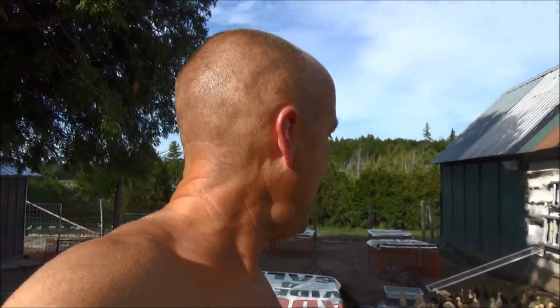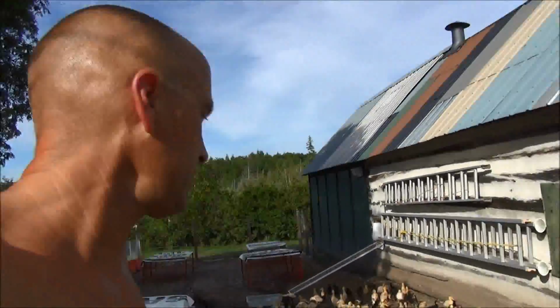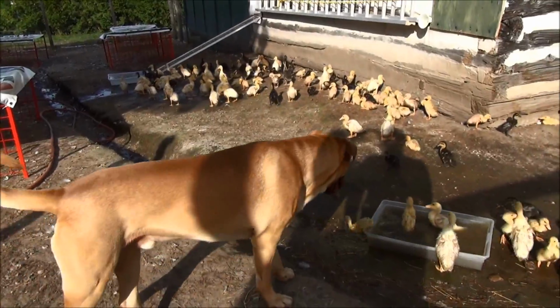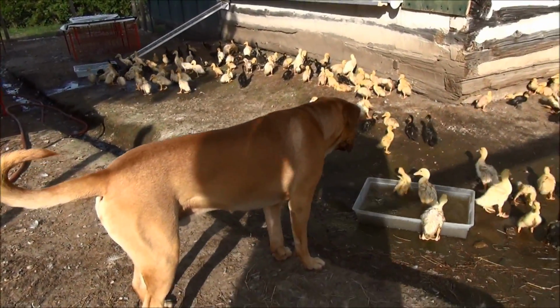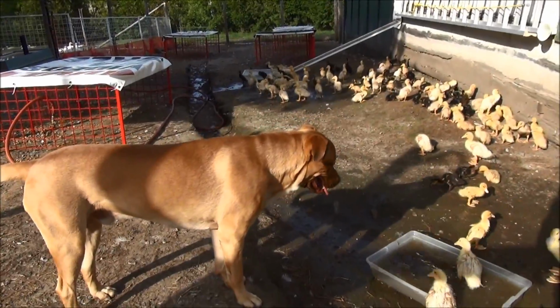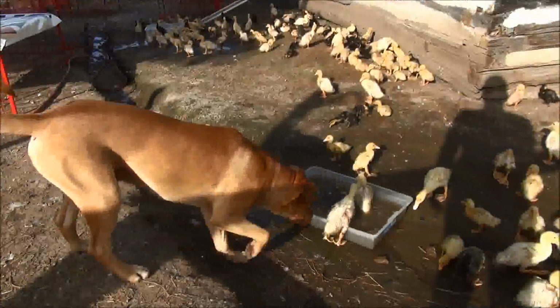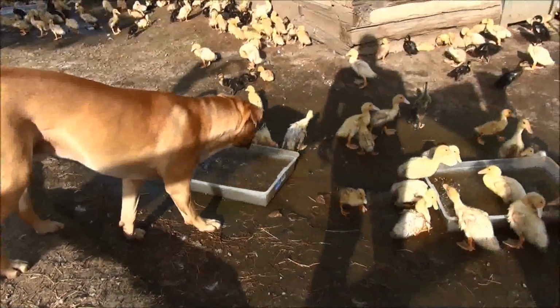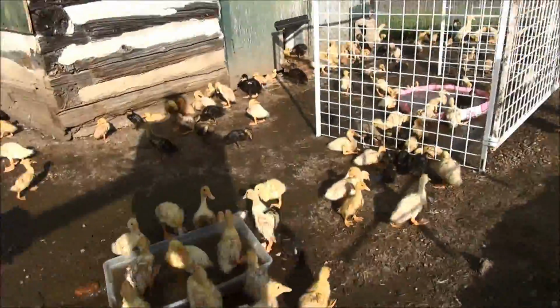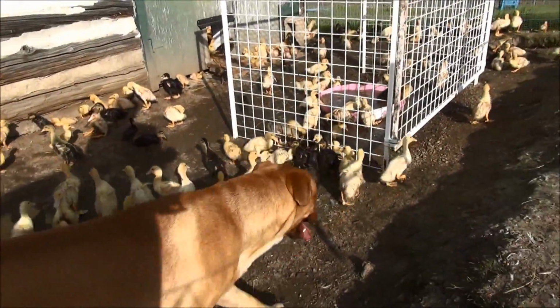Well, we've accomplished two things today. We've got all the ducks outside, and I've trained Doug not to chase them. He is now totally calm about it. He knows the deal. Doesn't get rambunctious. And all I had to do was tell him. It's actually quite amazing. He lost interest in chasing them.